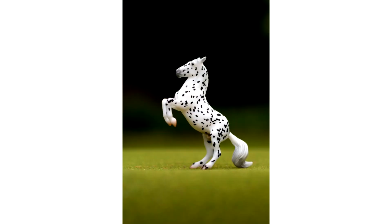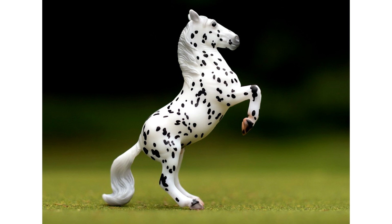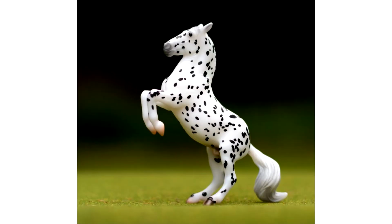Another model for 2020 has been announced, and that is for the Stablemates Club. This Stablemate Club model is called Claws, and he will be the first release in the 2020 Stablemates Club. He is a leopard Appaloosa on the Darwin sculpture. And he is really pretty, and it's making me a little mad because I was planning on not joining the Stablemate Club next year, possibly. But this guy is really tempting me to join again because he is very cute.